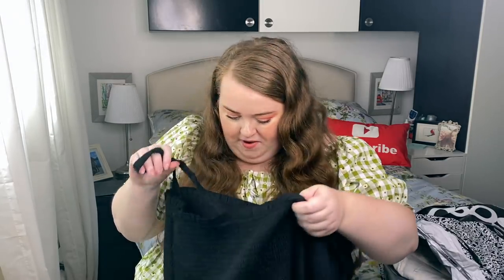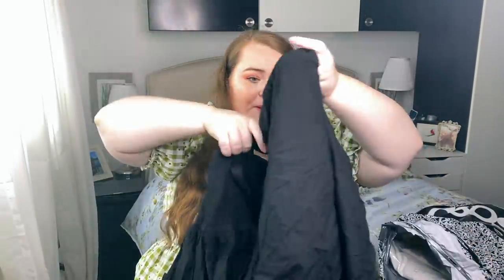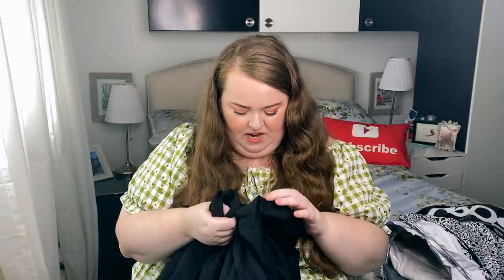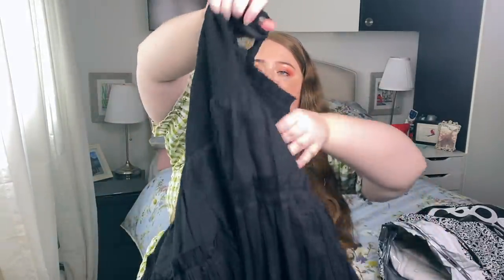I got this in a 24, but I feel like you could definitely size down and it wouldn't, I don't think, matter, to be honest. It is a huge volume of material. I think it's 100% cotton again. Yes, 100% cotton.